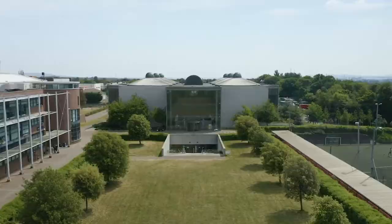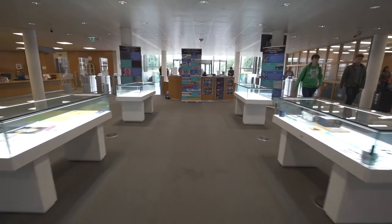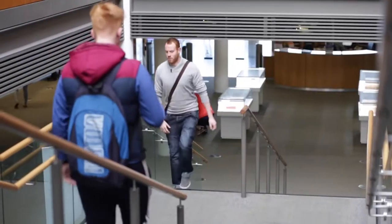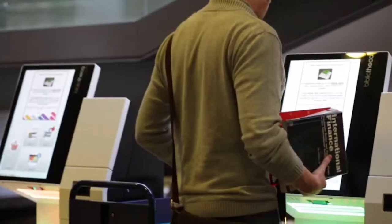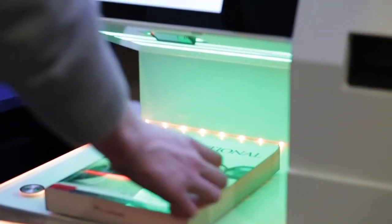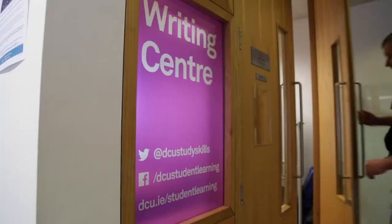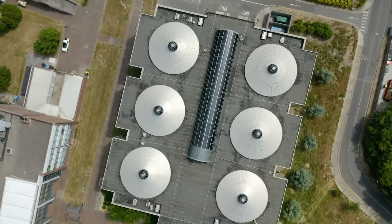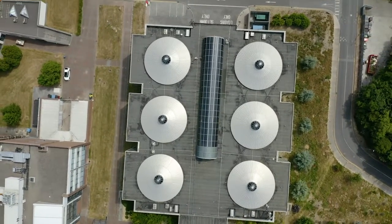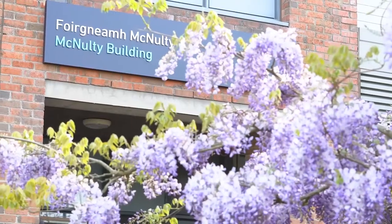At the bottom of the mall, you'll find the wonderful O'Reilly Library, which has a huge range of print resources, as well as 250,000 online journal papers to support your study. The library has quiet individual study spaces, open spaces for collaborative work with classmates, and 18 study rooms equipped with plasma screens and whiteboards. The comfortable lounge area on the ground floor is a great place to relax and catch up with friends.